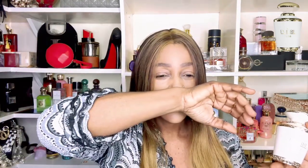But before we get into that, do expect in this fragrance some lemon, some caramel, and some jasmine. So there's going to be a floral accord there in the mix, as well as some cedarwood, adding a little bit of woodiness and spiciness.